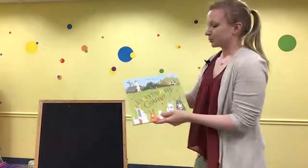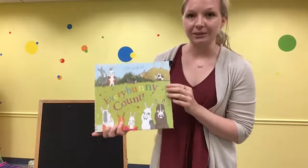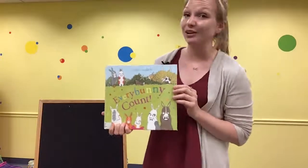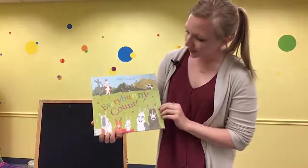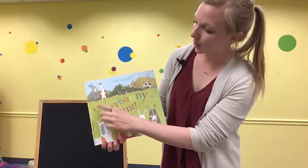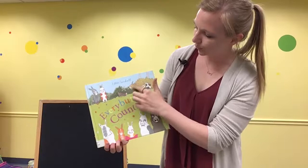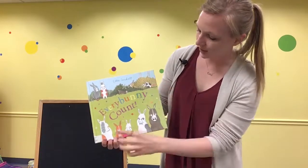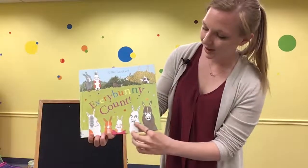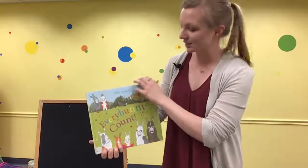Today, we are going to read Everybunny Count by Ellie Sandel. And this is about some bunnies who are going to play hide and seek with their fox friend. Let's count how many bunnies we have on the cover of this page. Ready? 1, 2, 3, 4, 5, 6, 7, 8, 9, and 10. 10 bunnies. All right, let's get started.